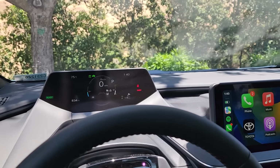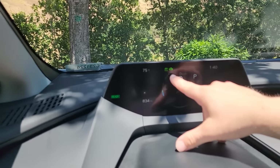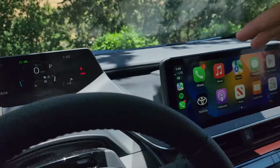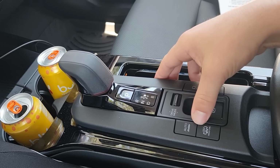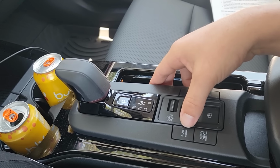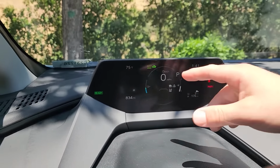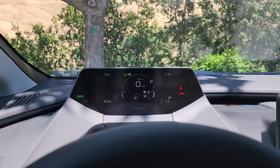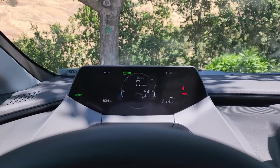So there's a couple of different ways that we can drive the Prius Prime. Over here at the very top of the multi-information display, it'll let you know what mode you're in. So right now I'm in EV mode. And down here by the shifter, you have this little switch right here where you can switch between your different drive modes. So we have auto, which you can see now at the top, it switches over to auto. And this will then automatically choose between driving in EV or driving in hybrid, and it'll switch around for whichever one is most optimal for whatever you're doing.